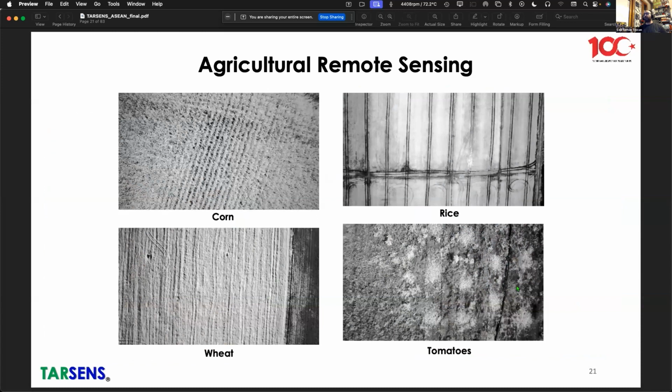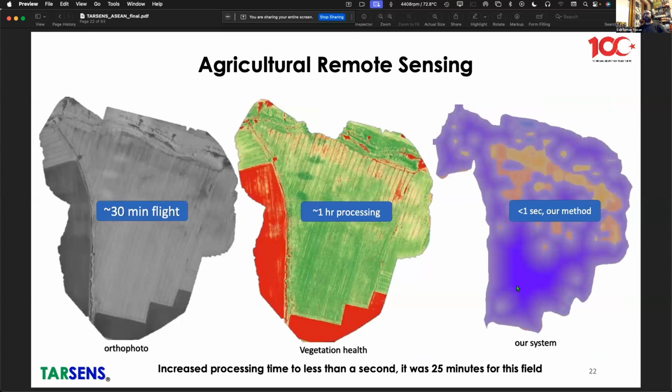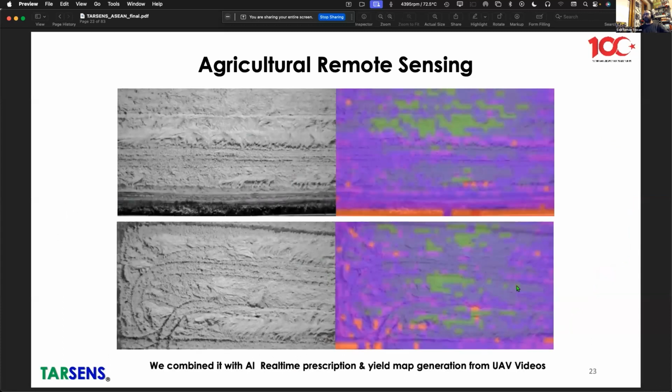We have collected data on corn, rice, wheat, and tomatoes. And we were able to process the data in less than a second using artificial intelligence. And we have patented this technology back in 2016. For example, in this video image from a rice paddy, we were able to detect the highly productive areas and low productive areas where we need to put fertilizer and what the yield expectation is.